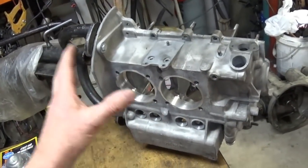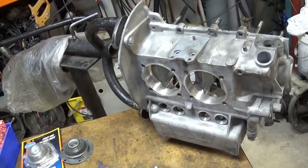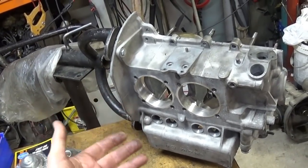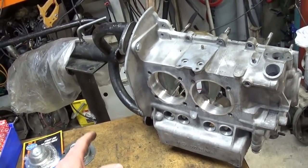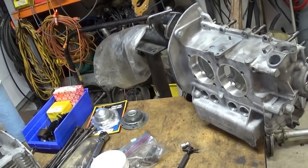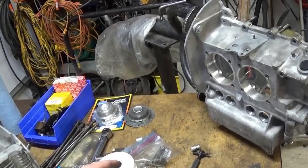So the goal with this engine is to make an economy engine with one carburetor in the center, and it's going to be hopefully a good grunt motor. I'd always heard that those single port heads gave you more low end and mid-range torque than the dual port heads, and I've seen and talked to rebuilders who said the same things, and I've met people out on the trail who really were adamant about having that little single port engine.